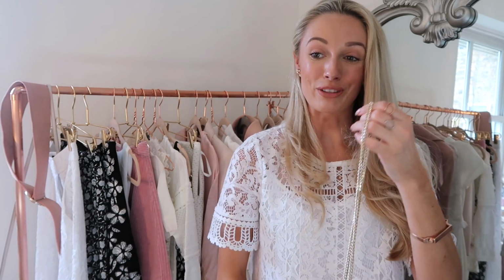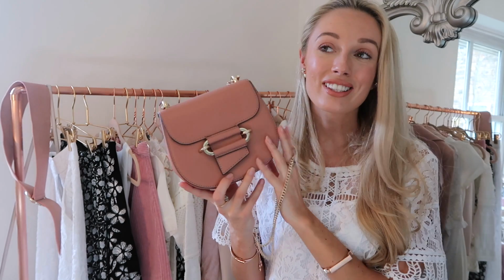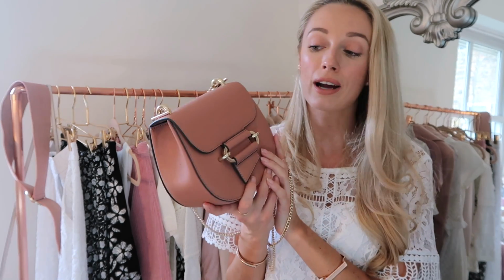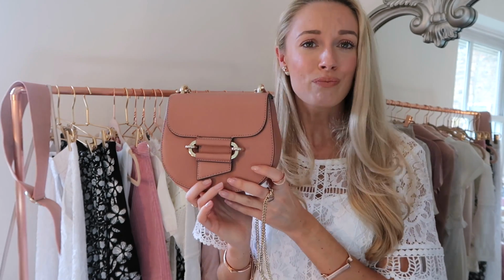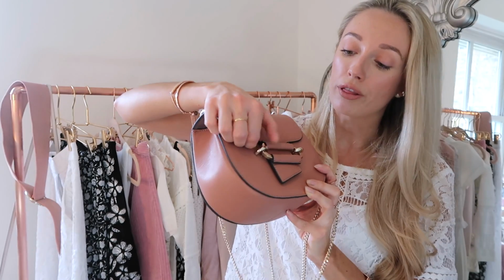The accessories in Reiss at the moment are just amazing. As you can probably tell, I'm getting very carried away, but this is another piece that I just could not resist. It definitely has kind of Chloe vibes about it. Once again, a lot more affordable, but it is a premium high street piece, so it's not mega cheap, but I think that the detail on this one, you can definitely tell that it is worth that price tag.